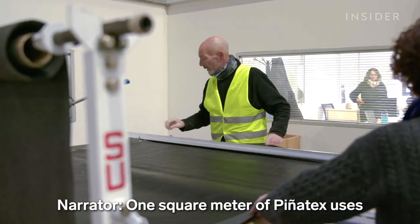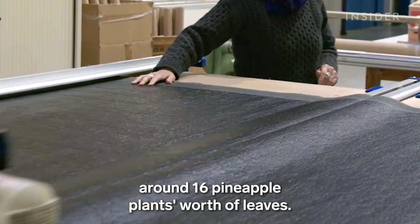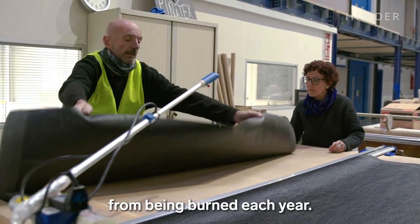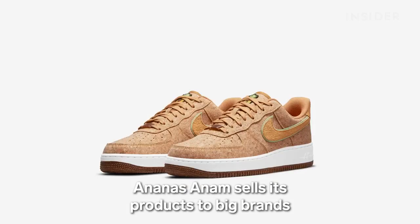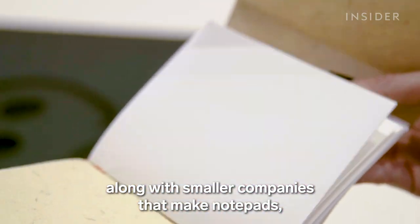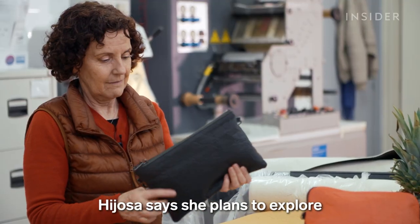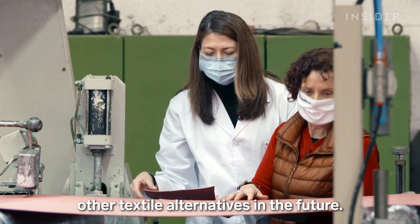1 square meter of Pinatex uses around 16 pineapple plants worth of leaves. The company says it saves 825 tons of leaves from being burned each year. Ananas Anam sells its products to big brands like Nike and Hugo Boss, along with smaller companies that make notepads, backpacks, and handbags. Hijosa says she plans to explore other textile alternatives in the future.